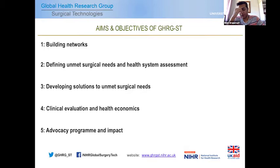For the work carried out by our stakeholders in India and Sierra Leone, we wanted to help with a clinical evaluation and find out if these interventions are cost effective or not. Lastly, but most important, is the advocacy program and impact. It's to raise awareness about the lack of access to surgery for rural surgeons in India as well as other LMICs, but importantly, among those located in high-income countries, to explain some of the barriers these rural surgeons are facing, and perhaps come up with a bidirectional partnership involving research and training for now and for the future.